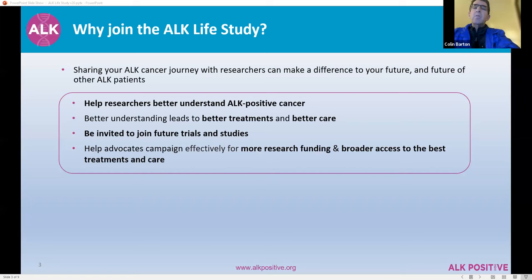Also, it'll give you the opportunity to be invited to join future trials and studies that would be relevant to your particular situation. I'll just give an example. For example, imagine that you've got TP53. At the moment, there are no studies or trials for TP53 that I'm aware of for ALK patients, but there easily could be in the future. And this would give the opportunity for someone to reach out to you and say, would you like to join the study?